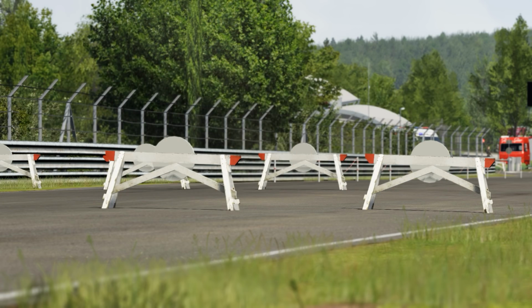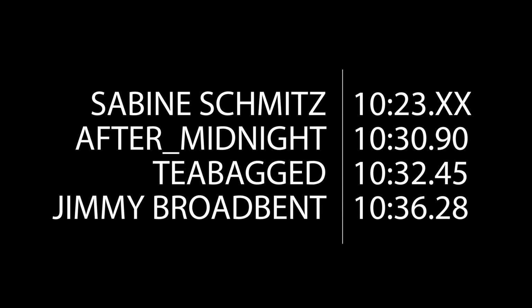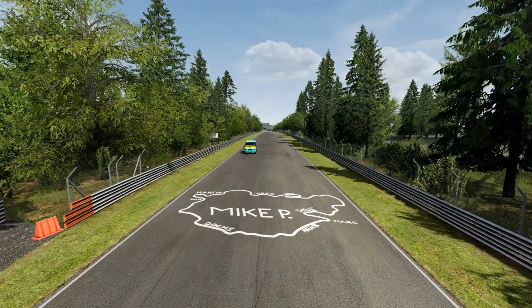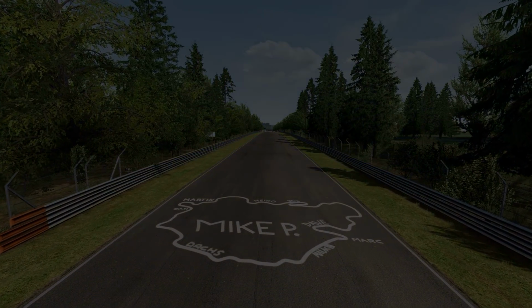to say no. Now, if we take a quick look at the sort of times people have been doing in the van, Sabine managed a 10-minute 23-second lap on the unmodified van on Top Gear, while After Midnight, Teabagged and Jimmy Broadbent all lapped in the low 10-minute and 30 seconds with this mod. So let's see what the mystery machine can do.